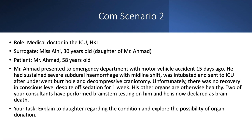Okay, so Miss Aini, this organ donation involves a special team of surgeons, and it will be done professionally. The purpose of this organ donation is, as you know, to collect the organs. The organs which we are collecting will be the main organs which are required for a human body to function, for example, lungs, heart, or kidney, depending. And we can also take the eyes if you want to.